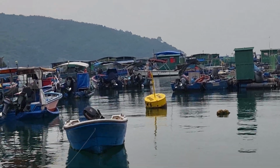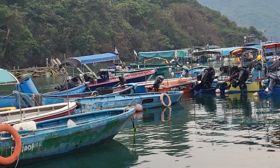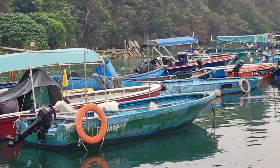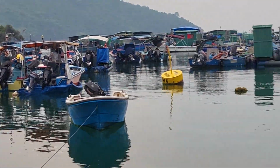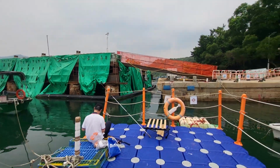Just look at this place. All these little small fishing boats that you see out in the sea. You can see I'm moving here. Feels really weird. Feels like there's an earthquake below my feet. We'll just quickly turn around here, let you have a look, zoom out again.